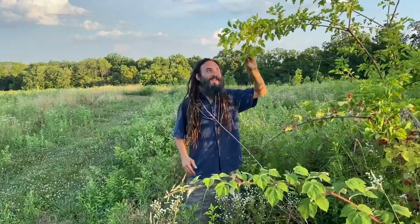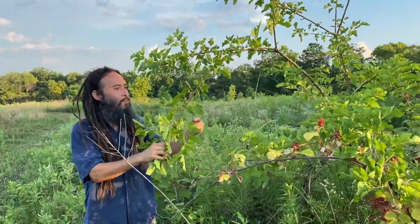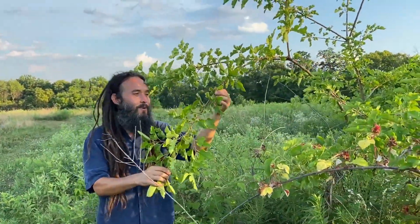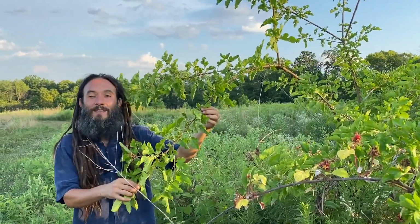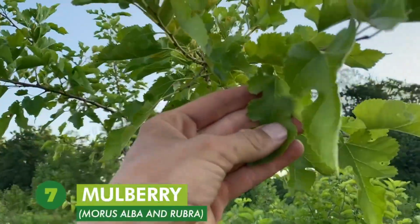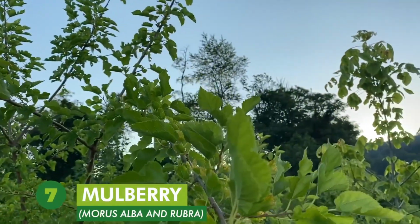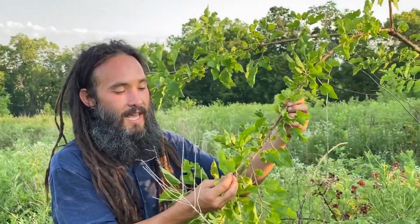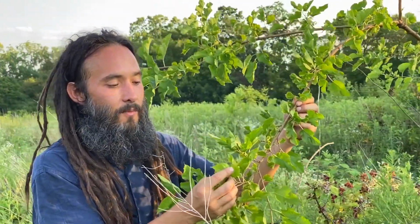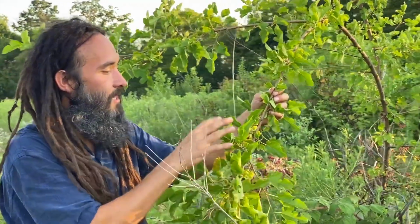So for number 7 on our list, we have another tree leaf. And this is one that I bet a lot of you are already familiar with because it is world famous for its berries. And of course, we're talking about the mighty mulberry. So in the mid-Atlantic, that would be either Morus alba, which is the Asian species, or Morus rubra, which is the native one. They both have edible leaves.